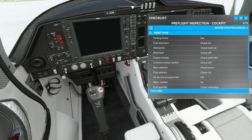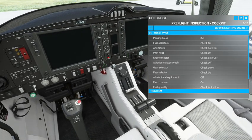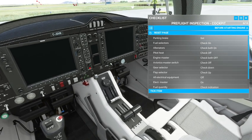It's right here. Engine master check both off. They're both off. Avionics master check off. It is off. Gear selector check down. Looks down. Is down. Verified. Flap selector check up. It is up. All electrical coming off.